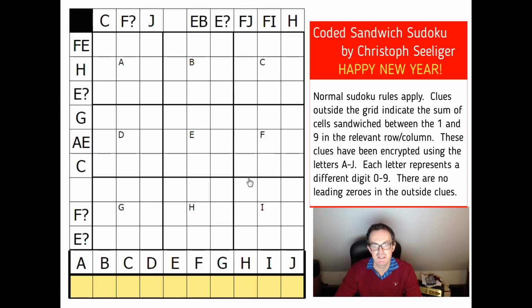Now, there's an easy start, which is that this J here has got to be 0, and you can see that because we've got A, B, C, D, E, F, G, H and I, which are the only other letters used, all appearing in the grid.